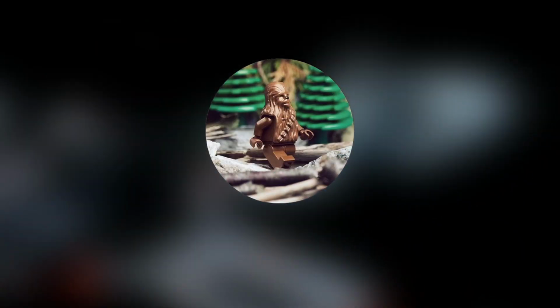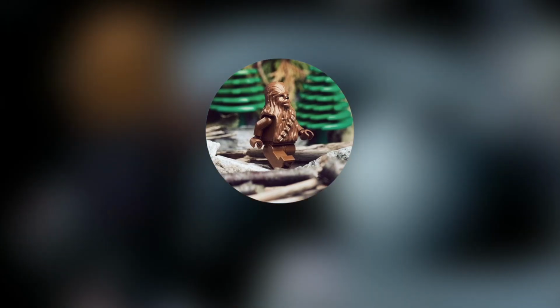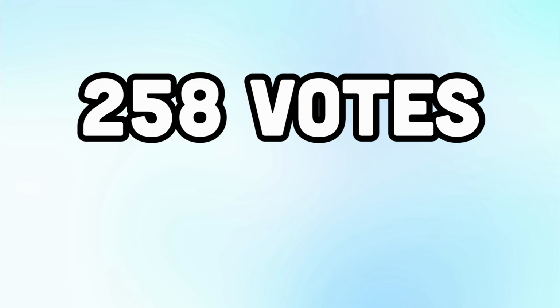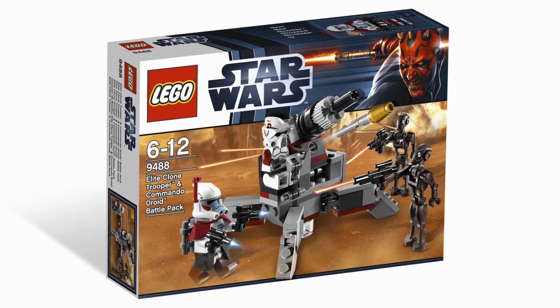And the reason it got robbed of the top 3 is because of the number 3 spot, which is a set that I honestly don't think should be in the top 10, but a lot of people like this set because of one figure. Coming in at the number 3 spot with a total of 258 votes, making up 9.93% of the overall poll, is 9488 Elite Clone Trooper and Commando Droid Battle Pack.